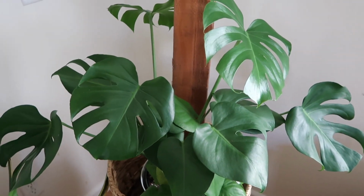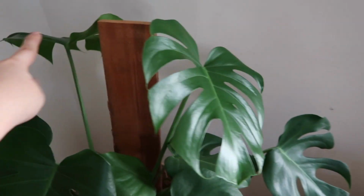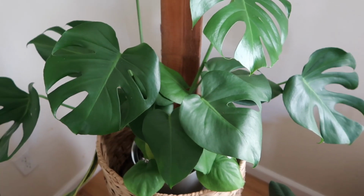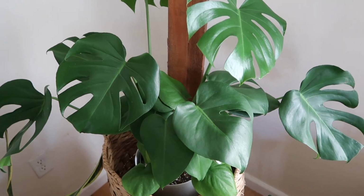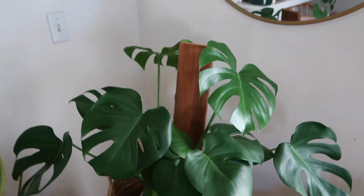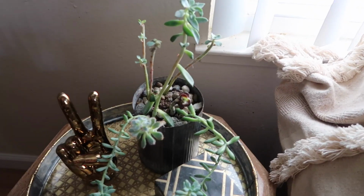And since I got this plant, it has had a lot of growth. Most of the big leaves, like these ones, it didn't have them until I brought it home, and they've been coming out. So I guess I'm taking good care of it because it's having big leaves coming out. I'm really happy with it. Right now, she's my favorite. I love her.